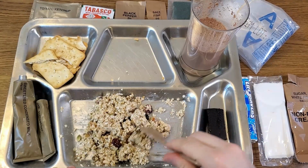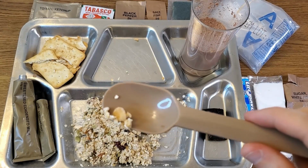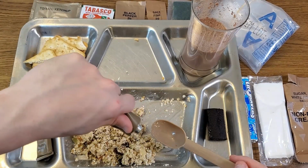The mix is not very sweet at all. You can taste a little bit of the pumpkin seeds. All the fruit flavors kind of blend together. They have this awesome chewy aspect to it. Pretty tasty. I think you can use a little bit of extra sweetener.